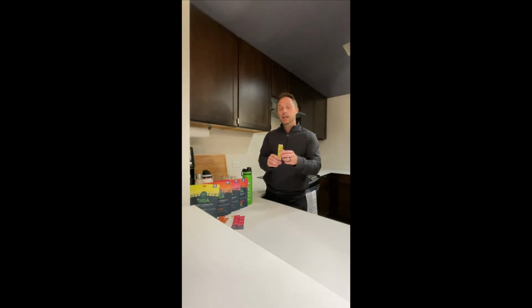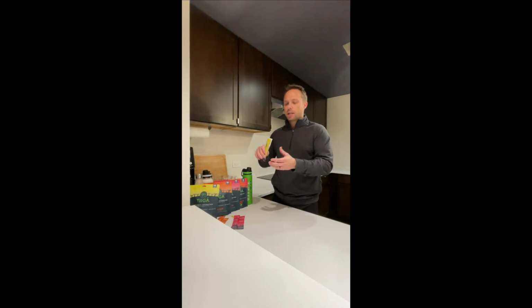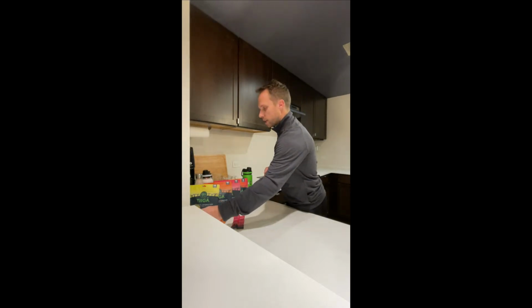We know a lot of people like to cut it, which, to be honest, is definitely easier, but this is a great way where if you don't have scissors around you or a knife or anything like that, you can get in and pour it straight in. So we'll get into mixing as well.